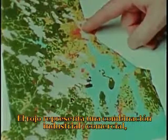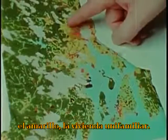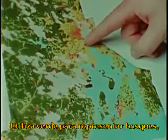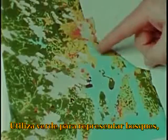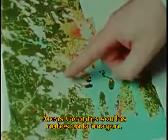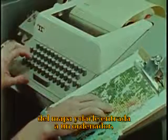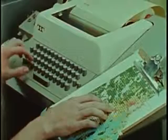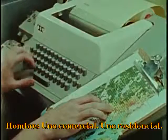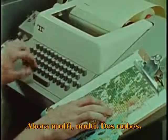The red represents a combination industrial commercial, the orange multifamily housing, the yellow single-family housing. We use green to represent woodland, blue for water, black for transportation, and brown for agriculture. The vacant areas are clouds on the photograph. The next step is to tabulate information from the map and input it to a computer. One commercial, one single residential, now multi, two clouds.